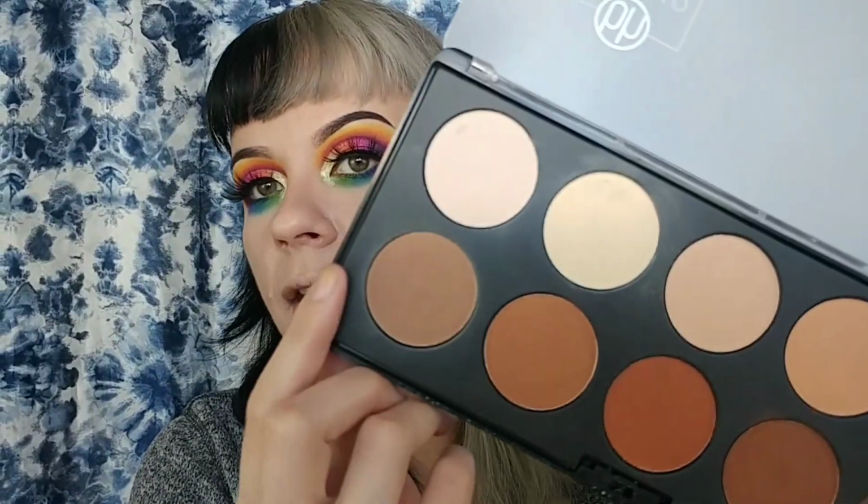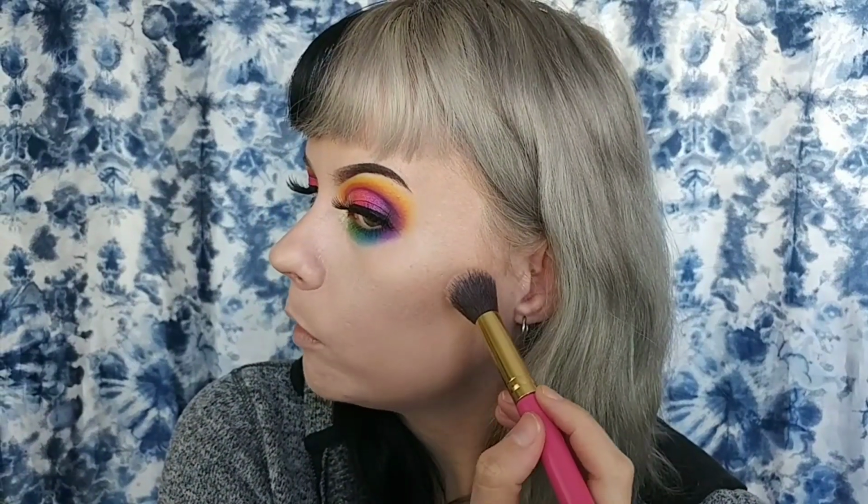The BH Cosmetics Studio Pro Contour Palette, and I'm taking this shade right here. And I'm going to take my small contouring brush from Luxie. I'm going to use that to carve out my cheeks. Oops, too much.